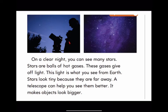On a clear night, you can see many stars. Stars are balls of hot gases. These gases give off light. The light is what you see from Earth. Stars look tiny because they are far away. A telescope can help you see them better. It makes objects look bigger.